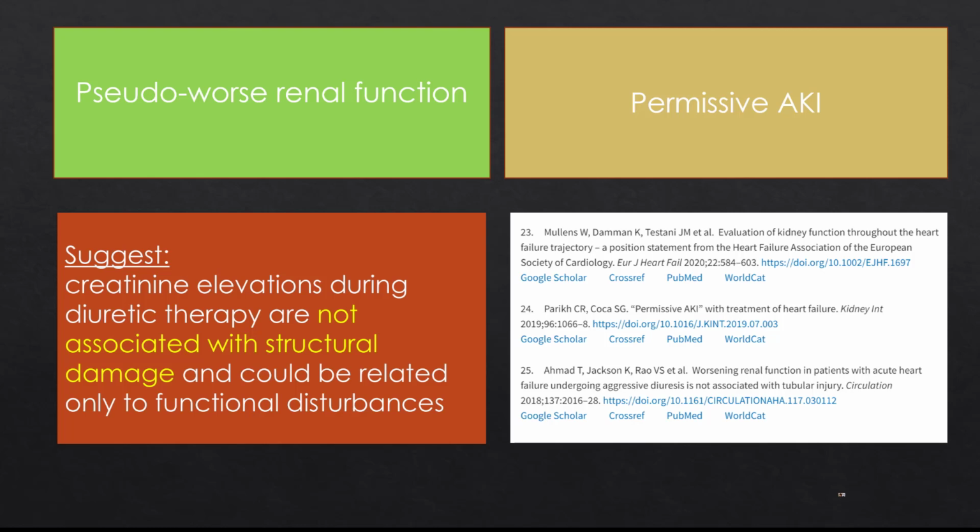Two concepts that came from this paper, that I mention for further reading, are the concept of pseudo-worse renal function or permissive acute kidney injury, where you allow the creatinine to rise during diuretic treatment in patients with congestion or edema. Some of the research suggests that creatinine elevation during diuretic therapy is not associated with structural damage and could be related only to functional disturbances.